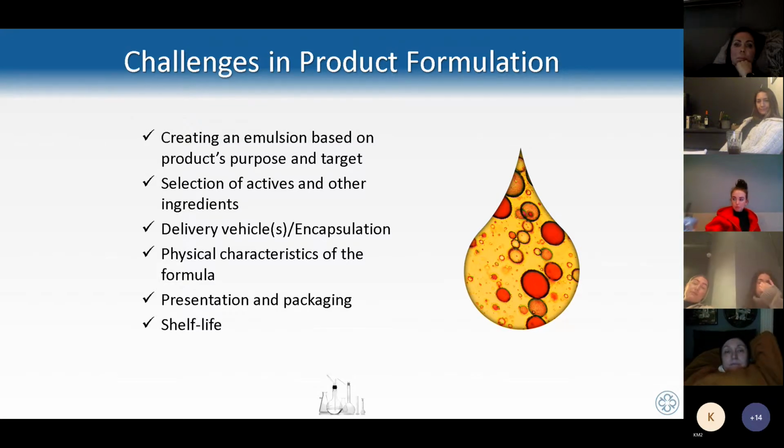So let's talk about the challenges in product formulation and what that means. Basically, creating a product is like designing something. It's like building something with a lot of care. So you have to create a product according to the purpose. If you want an anti-aging cream, if you want, let's say, a soothing product or a soothing serum for irritated skin, or if you want to create a peel, right? A chemical peel because you want to exfoliate or because you want to rejuvenate the surface of the skin. So all these particular factors will focus or target specific areas based on what we have available for ourselves to put in the formula.